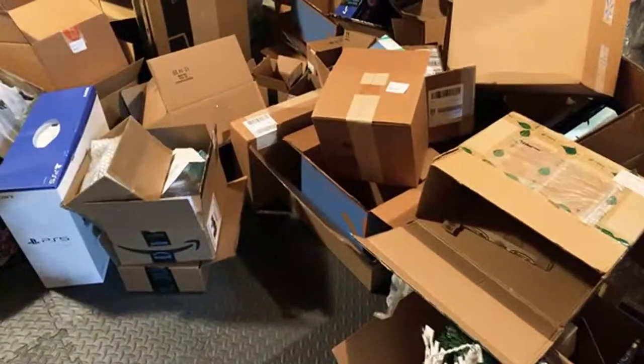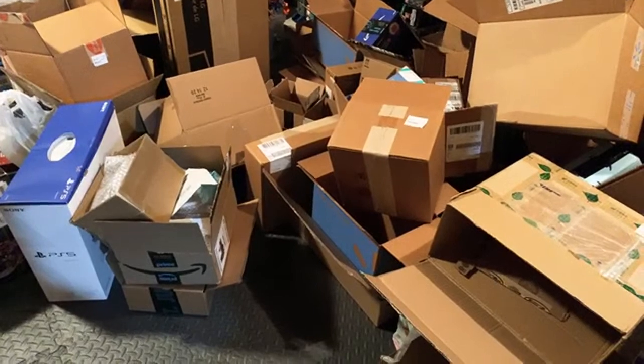So I buy so much stuff. And given that it's Christmas, but I'm a hoarder in terms of boxes. These are just empty boxes that I keep so that when I sell stuff, I have a box.